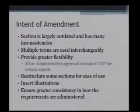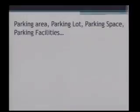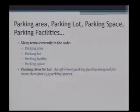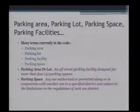And I'll talk a little bit about some of the current inconsistencies that we've been working with over the years with landscaping. So I just wanted to give an example of all these terms that we currently have and are trying to clean up. So parking area, I didn't mention that one. Parking lot, parking facility, parking space. And then in the definition section, we're not proposing to change any definitions right now.